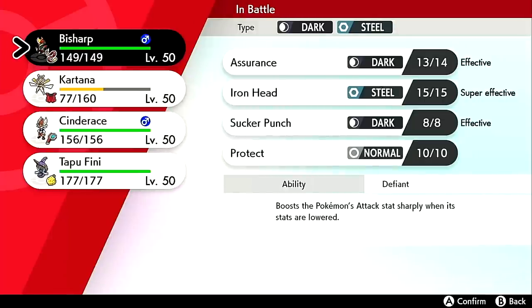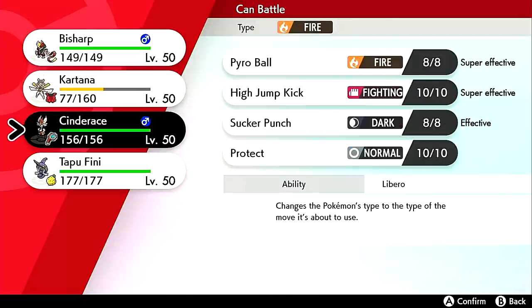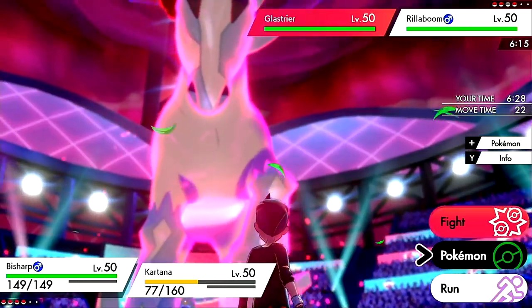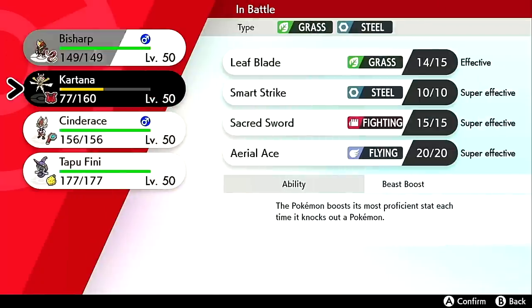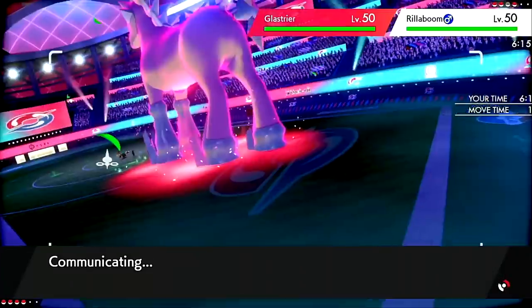I should be able to... God, I have no safe switch-ins to this thing. I have to get Cinderace in very safely, and it's not going to happen. And I don't want to give him any free KOs, you know? Alright, he should just try to knock out Kartana. What I'll do here is get in Cinderace on the Bisharp slot. And I'll also get in Tapu Fini, since it should be able to eat a Max Quake pretty well.